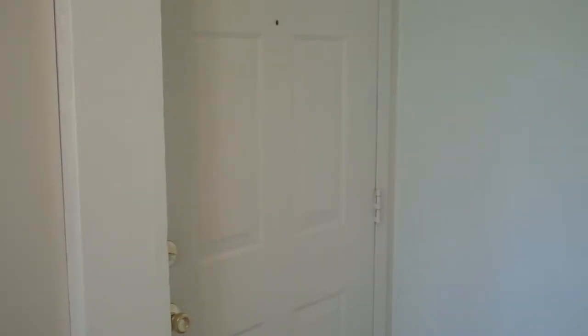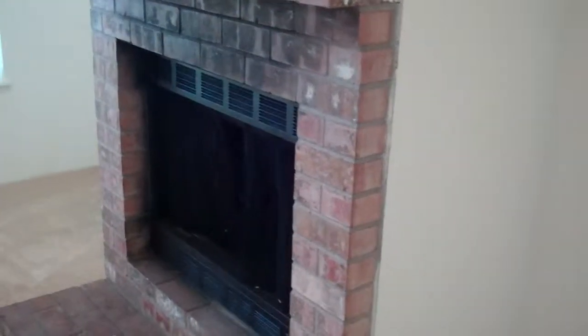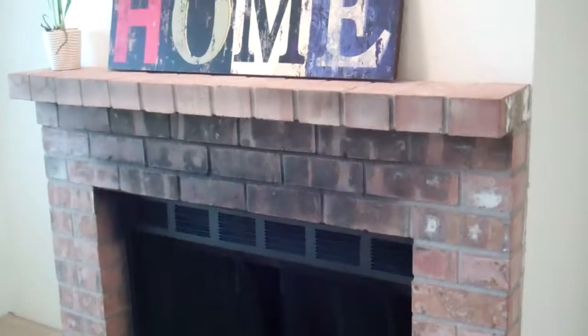Hi, welcome to Heronfield. This is our two-bedroom, two-bath teal floor plan. In our entryway, we have a beautiful large closet. Going towards our living room, you have a wood-burning fireplace with lots of windows to view.